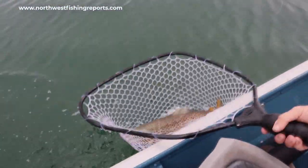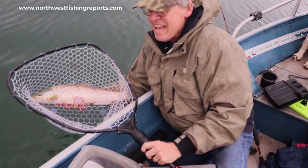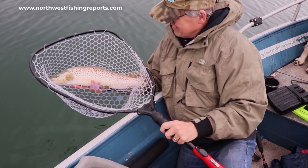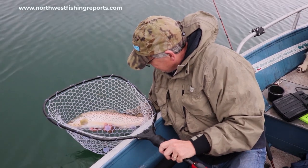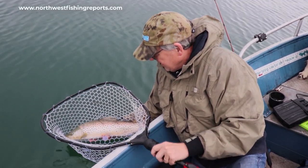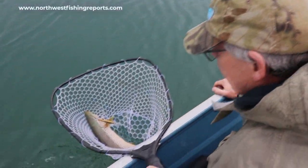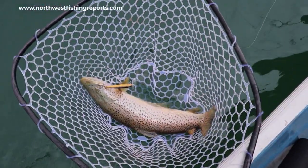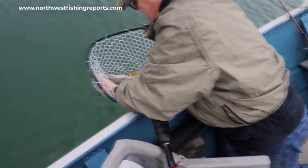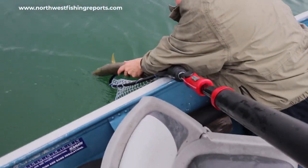And I got the net. Take a look at that, ladies and gentlemen. That is a beauty of a brown trout. Oh my God. That's gotta be in the 22, 23 inch range. Hooked him on the Rapala right in the corner of the mouth there. We gotta let this baby go. He's still, look at that guy. You got him filming me a little bit. There we go, goodbye fish.